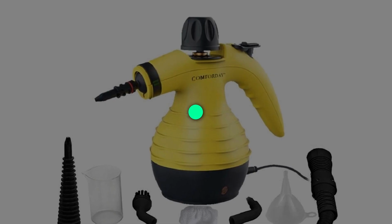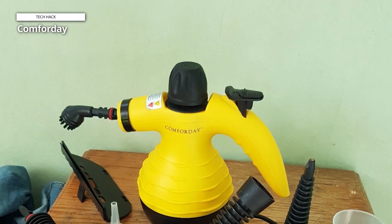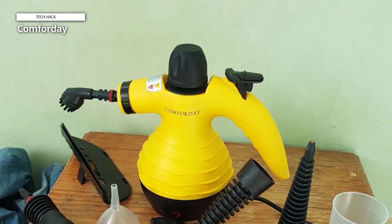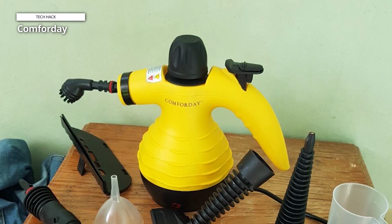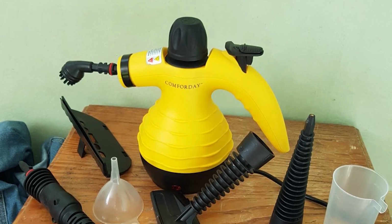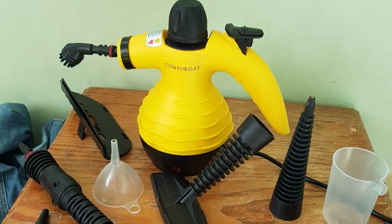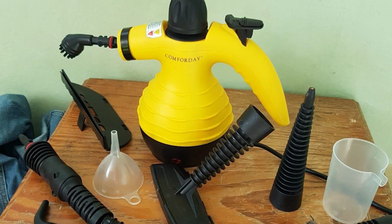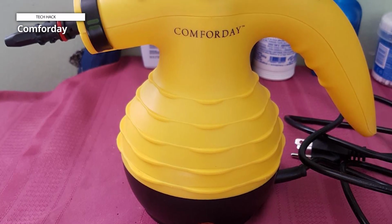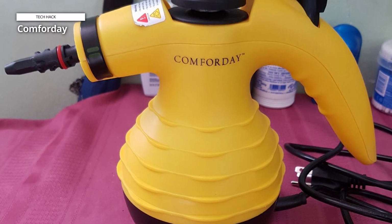Comforday. The Comforday multi-purpose handheld pressurized steam cleaner, your ultimate companion for conquering dirt and grime in every corner of your home. With its versatile functionality and 9-piece accessory set, this powerhouse cleaner is perfect for tackling a wide range of cleaning tasks with ease. Whether you're dealing with stubborn stains on carpets, curtains, or upholstery, or need to refresh your car seats, floors, or windows, this steam cleaner has you covered.